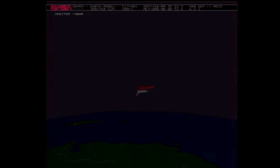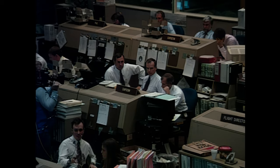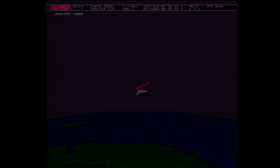Boost officer confirms a good jettison of the external fuel tank. Endeavour, Houston, we see a nominal MECO, OMS-1 not required. Roger Houston, OMS-1 not required, and it's a beautiful sunrise. It looked awfully good from here too.